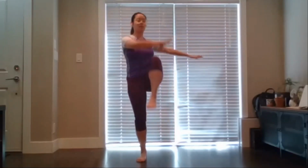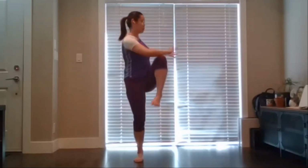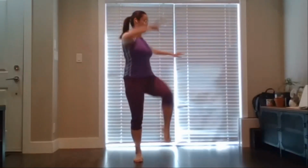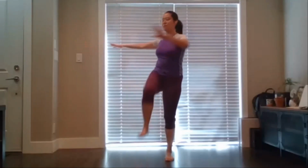Good. And now on your next one, we're going to bring the knee up to our forearm this time. So the opposite forearm this time, meaning that you got to twist your torso a little bit more in order for that knee to reach the forearm. Now, if you can't reach the forearm with your knee, that's okay. Just go as far as you feel you're able to. Really trying to lift those knees up as high as possible, keeping your spine up nice and long. Imagining you got a book balancing on your head and you don't want to drop it.